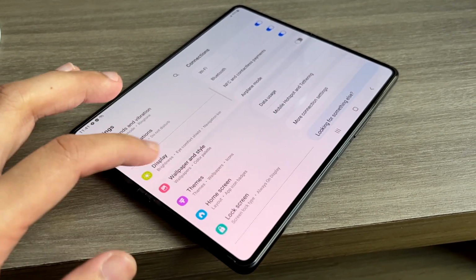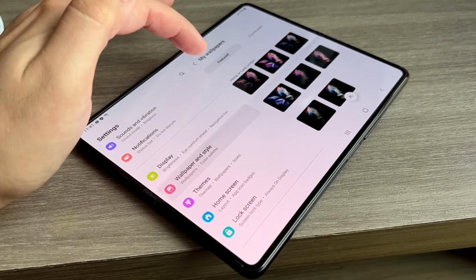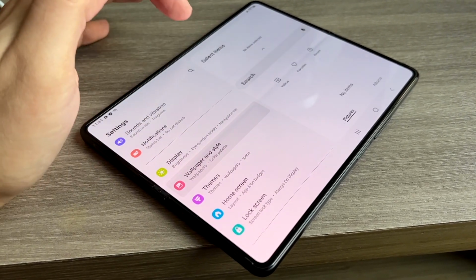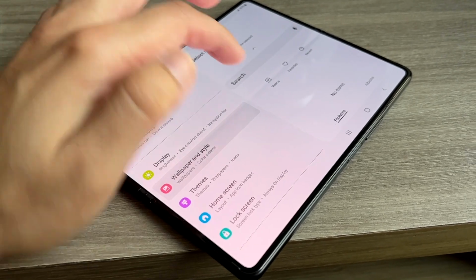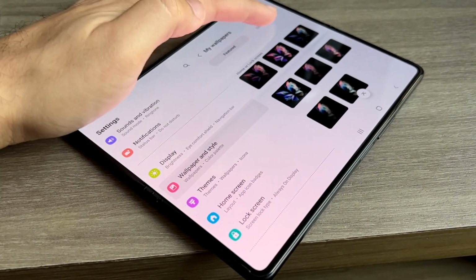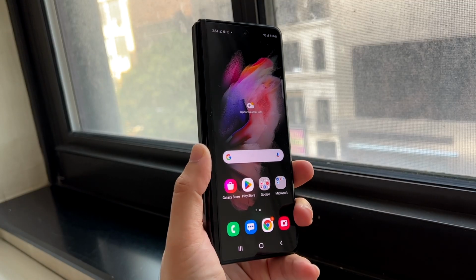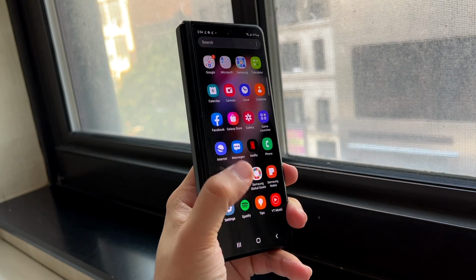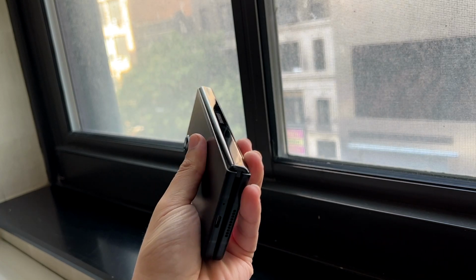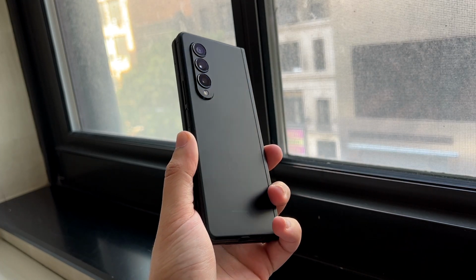this is where things get even more exciting. You have that 7.6-inch foldable Dynamic display, it's a 120Hz panel, and the resolution is actually pretty crazy. It's 1768 by 2208, so it is a massive panel for sure. In my opinion, that is one of the best things to keep in mind with this type of screen. It looks very good, and I'm definitely going to say it is one of its best features for sure.